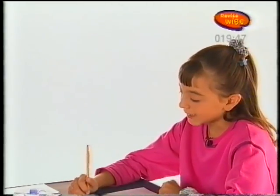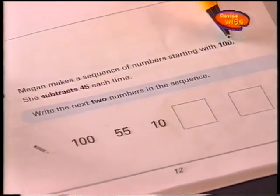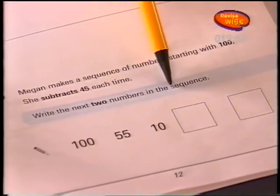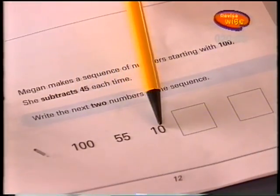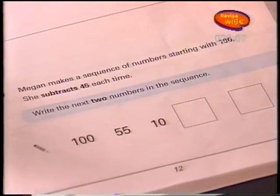Here's another question with the number sequence. It says, Megan makes a sequence of numbers starting with 100. She subtracts 45 each time. Write the next two numbers in the sequence. And they give 100, 55, 10 and 2 boxes. With this one, they tell us what rule to apply. Yes, but there's something to watch out for here.